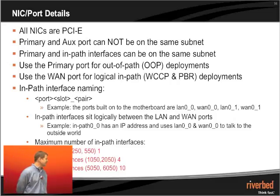So the desktop boxes, the 250 and the 550, support one in-path interface. That's a LAN and a WAN port. The 1U appliances support a maximum of 4 in-path interfaces, so that's 4 WAN connections. And the 3U appliances support 10 in-path interfaces, so 10 WAN links simultaneously.